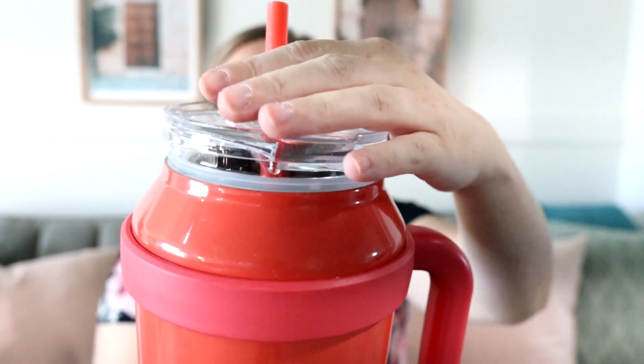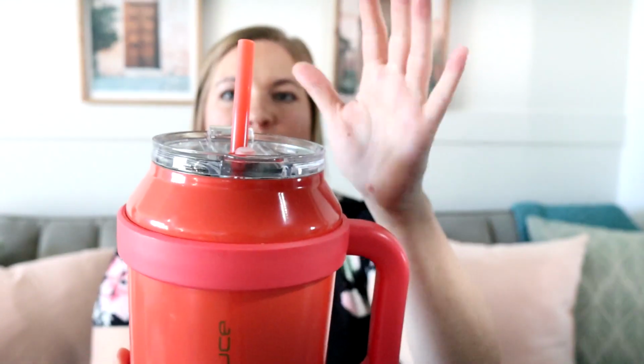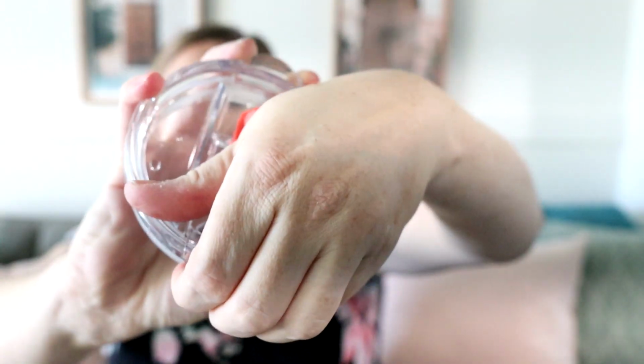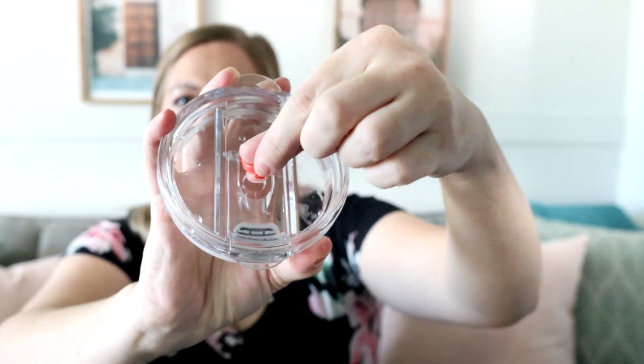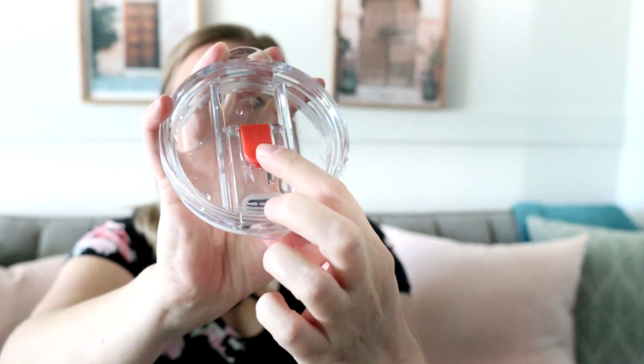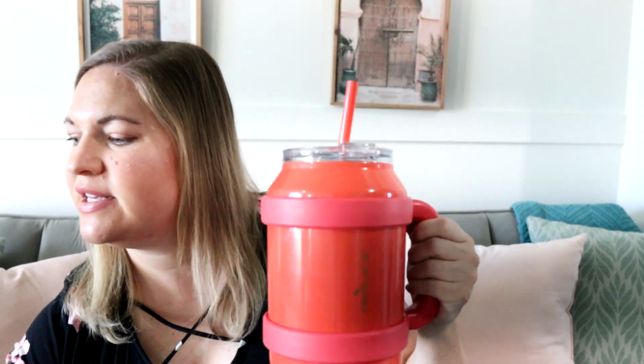I like how the top goes on. Instead of a screw kind of lid, you just push it on, so you can adjust it any way you want really easily. You can flip this up and drink the water through this hole here. This is where the straw goes, so if you don't want to use the straw, it's nice that you can just close that up there. So really nice features. It's the same thing with this one here.